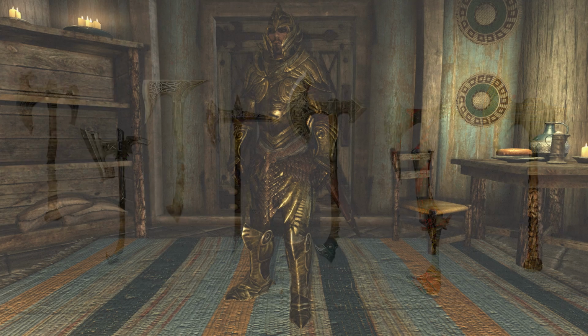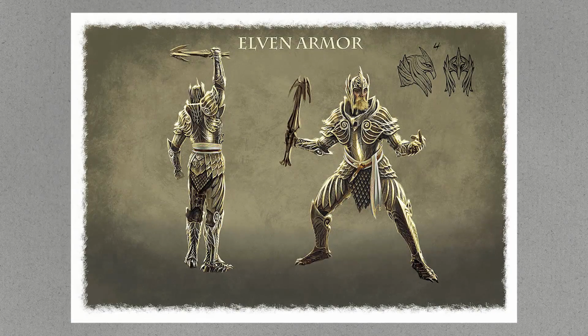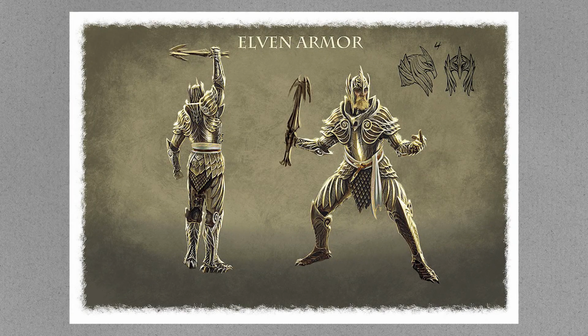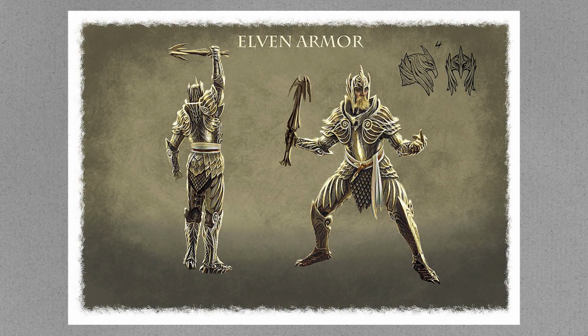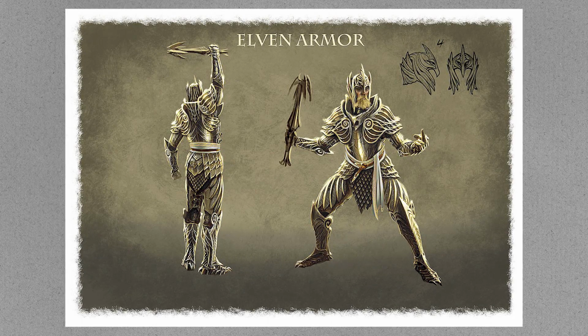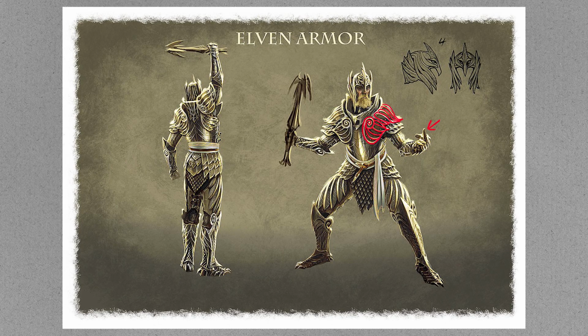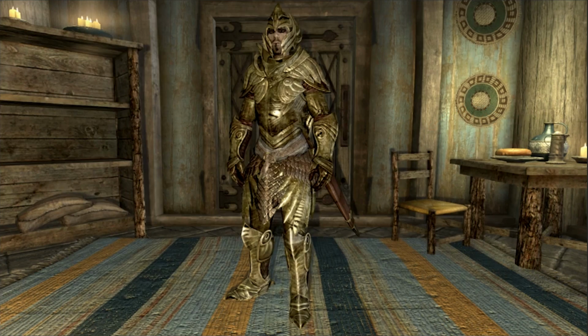We can do the same thing with the high Elvish armor. In the concept art for Skyrim, this armor is shown in much more of a white gold. This would have contrasted better against the dwarven goldish bronze. Other than that, these feather-like designs are great. It gives the armor a flowy, elegant look. The High Elves are a very civilized race after all. It would be nice if they ran with this design a little bit more.